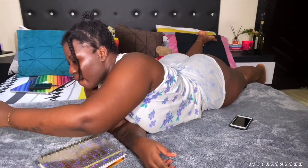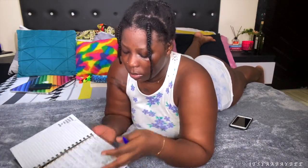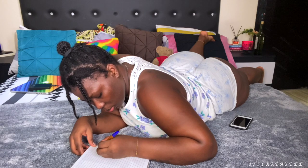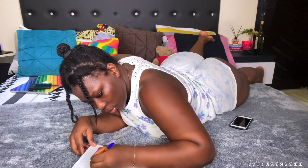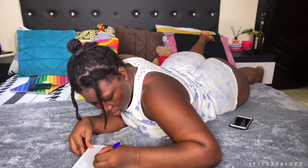I sip on my wine and start to write in my journal. This journal, I only write manifestation, and I always write it at 12 a.m. because at that time I don't have any negative thought. But today it's in the afternoon, so I decided to write how I want my next relationship to be like, how I want to be treated, how I want to treat the person, how I want the person to be rich and caring and does not also believe in cheating.